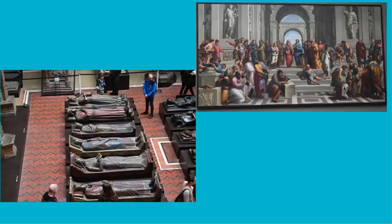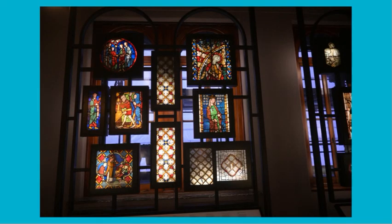Mm-hmm. Take notes, everybody. So now we're in the stained glass room because, of course, they have a stained glass room. Oh, the stained glass room was absolutely gorgeous. I'm just trying to give everyone a sense of this is immense. Yes. We can't put all our pictures up, obviously, or we'd be talking for hours.